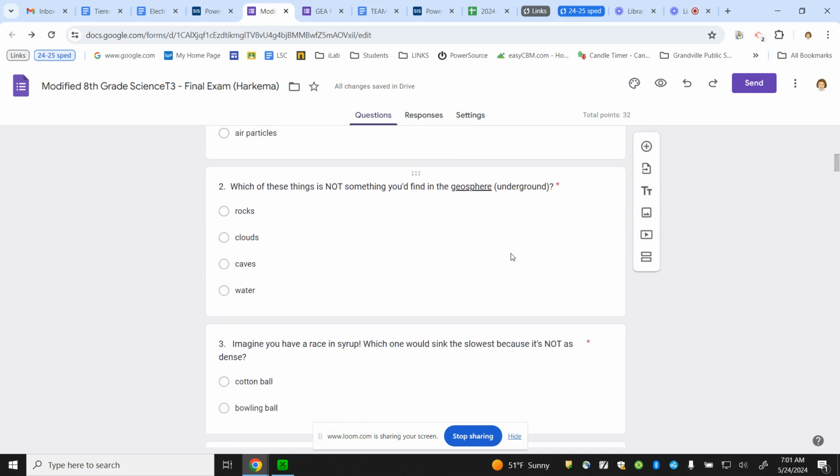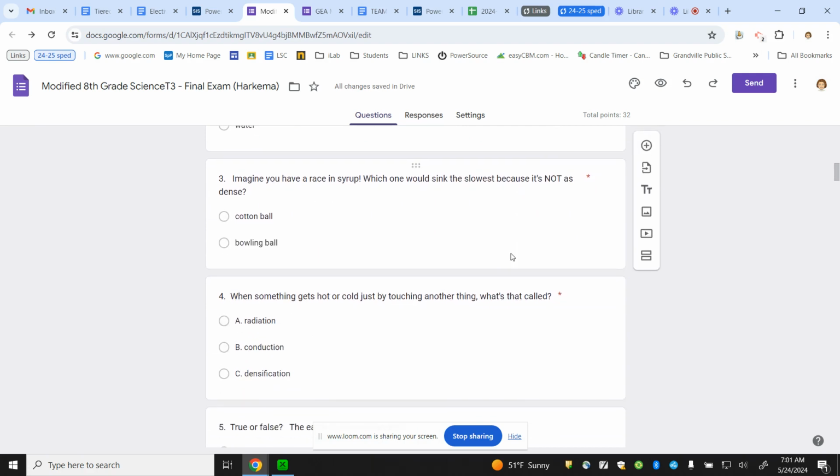Number 2, which of these things is not something you'd find in the geosphere or underground? Rocks, clouds, caves, water. Number 3, imagine you have a race in syrup. Which one would sink the slowest because it's not as dense? A cotton ball, a bowling ball.